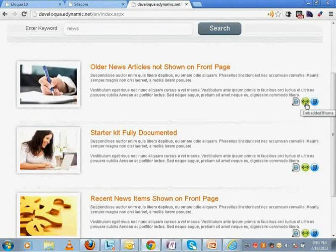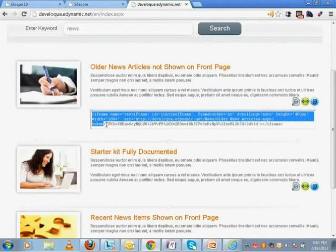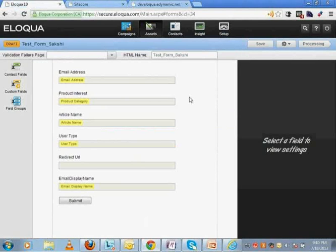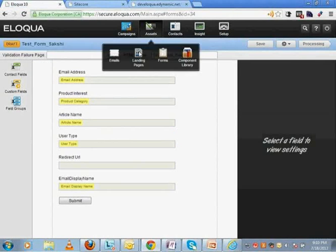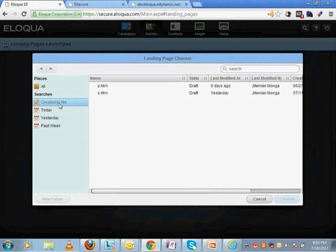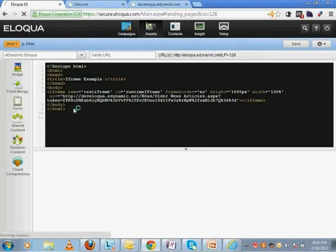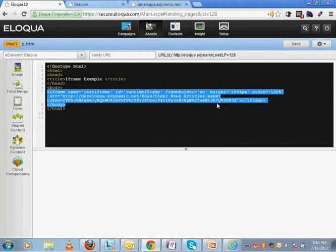If I hit this button, you see that it generates an embedded script right here. I could take this embedded script and go to my Eloqua instance, and in this case, I'm going to open an existing landing page, but I think it'll get the point across of what you can accomplish with it. I could use that embedded script and put it right here. I've already put this embedded script here, as you can see.